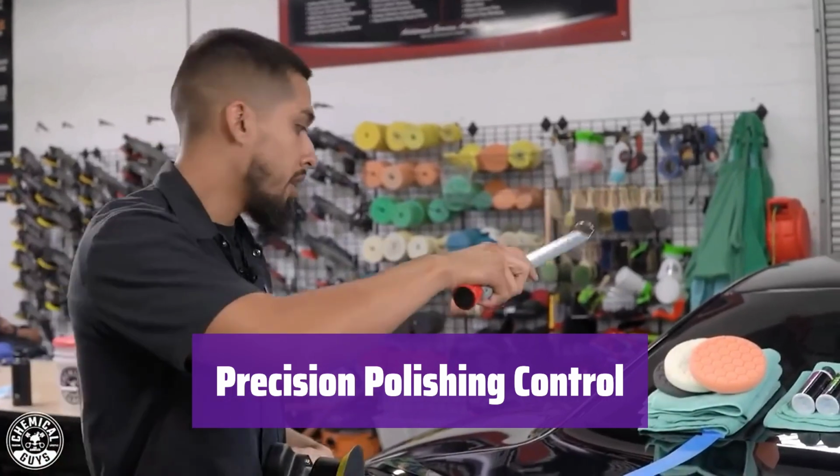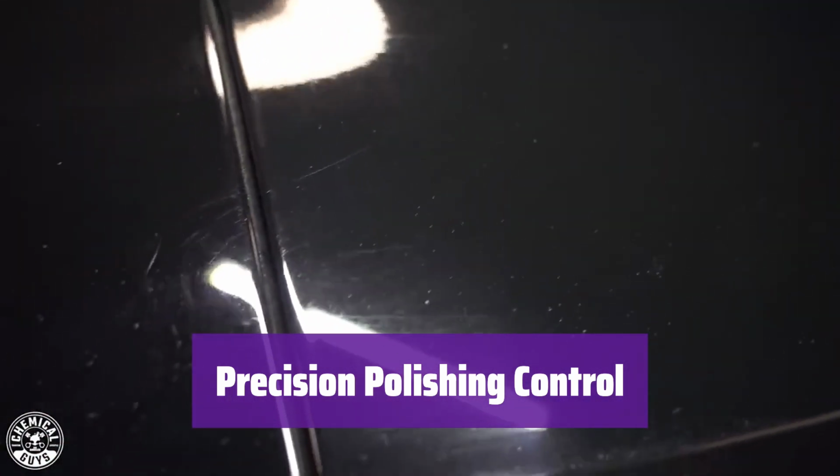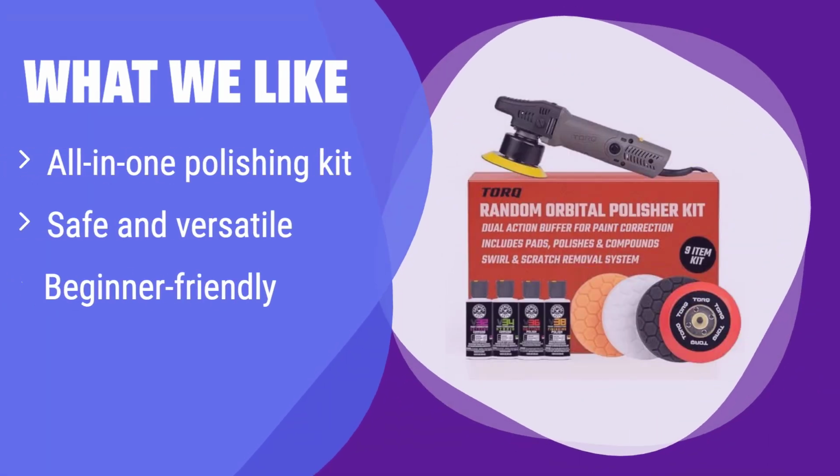Achieve professional-grade correction for your vehicle's paint and clear coat. Help every car achieve a deep, glossy finish with precision control. What we like: this kit provides everything you need to start polishing like a pro. It's designed to be safe and effective for removing imperfections and restoring shine.